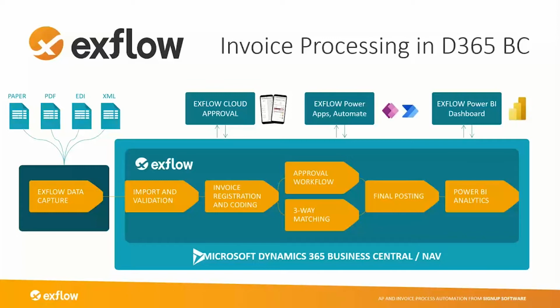And on top of this, we also have a Power BI package that we think is the most important dashboard from an AP KPI perspective. So we look at time to approve, time to pay, and so on. And we can understand the bottlenecks along the way and what we need to improve in the AP department.